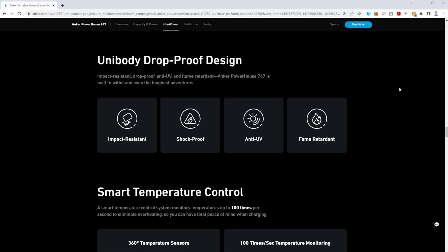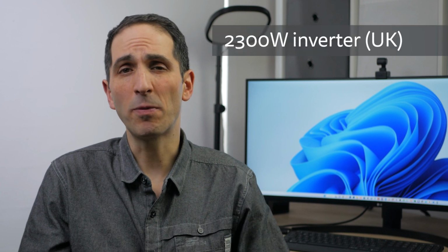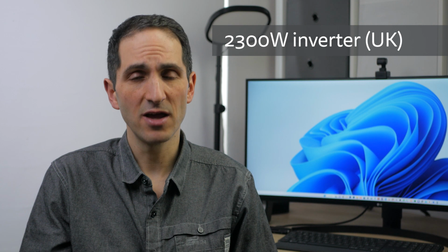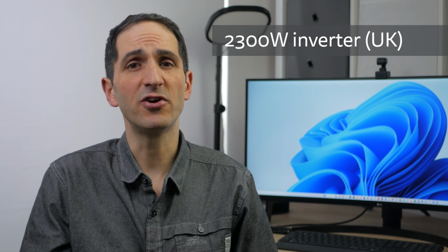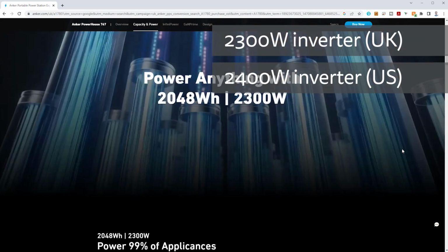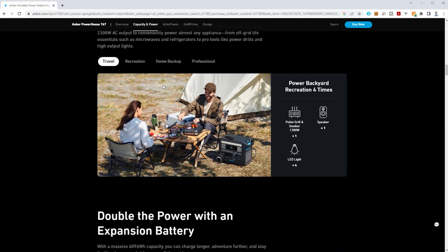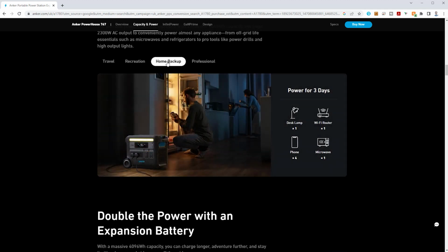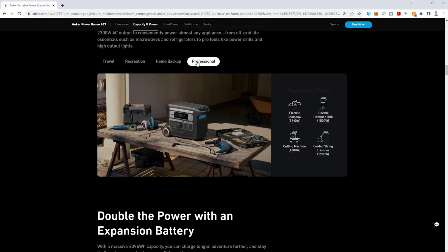The power station has a maximum output of a whopping 2300 watts, making it the most powerful power station I've tested. This is the UK version. The US version is rated even higher at 2400 watts. It should be able to power most items you can run off a standard AC socket in your home. Anker provides various examples on their website of what you could run, from a portable fridge to a microwave to an electric chainsaw. I'll be testing it to its limits shortly.